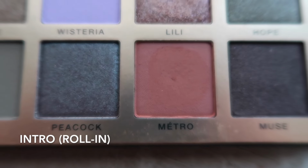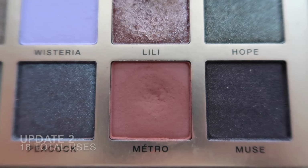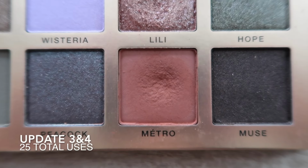It's starting to have a little bit of a dip in here. You can definitely see more of a dip in Edges than in Metro, but I feel like once I get maybe 10, 15 more uses on it, this one will be looking like Edges. And like I said, once you start seeing that initial dip, especially in a matte eyeshadow, I feel like then you start getting more and more progress every time you use it. I feel like we're getting close to seeing that dent in there more and more.